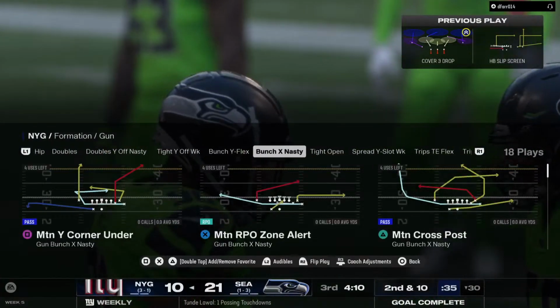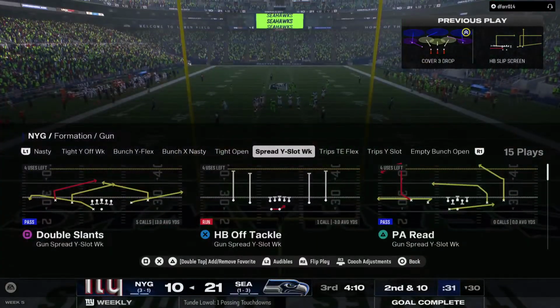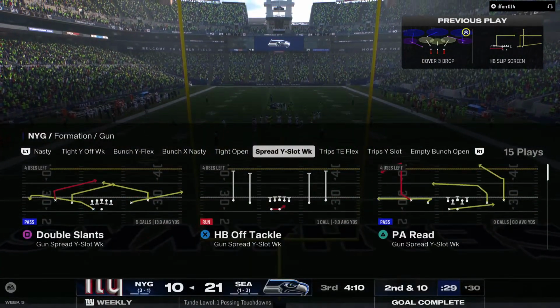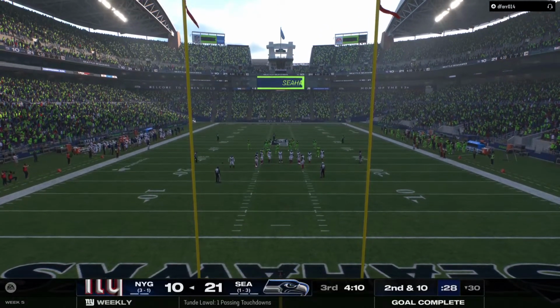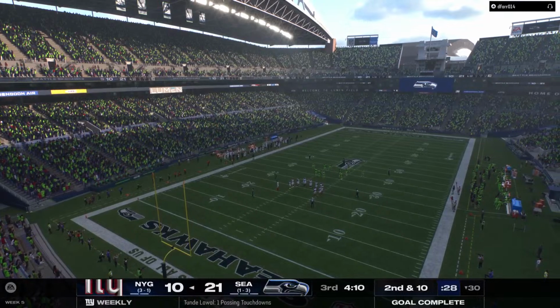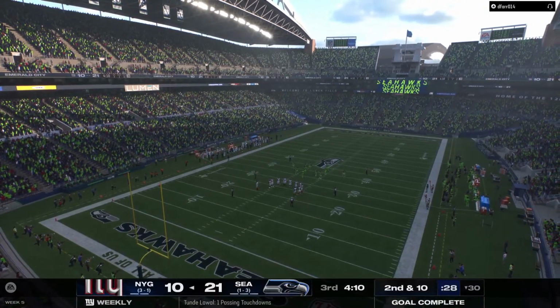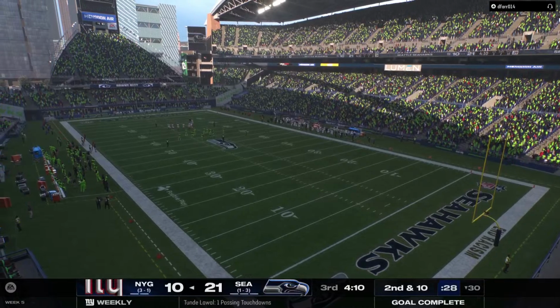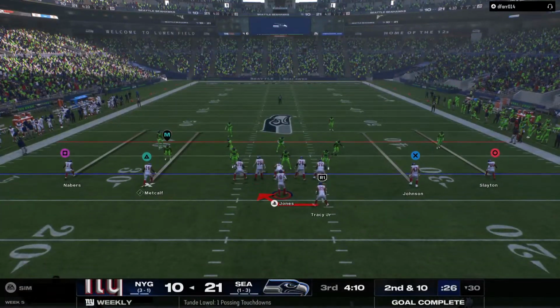Incomplete. So another incompletion there. He's hitting on fewer than half his pass attempts in this one, and that is not a winning formula. Yeah, so let's make sure we give a little bit of credit to the defense here. They're giving him a lot to think about, a lot of different looks, and he seems a little bit confused trying to complete passes. Second and 10.